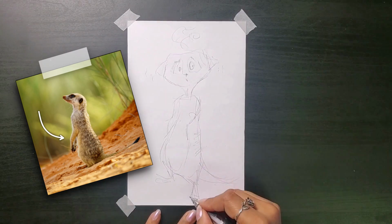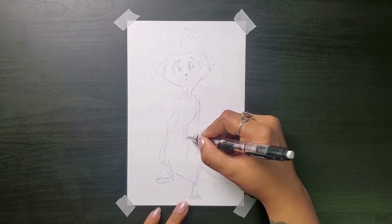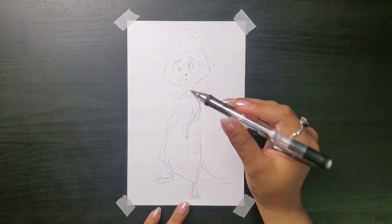I was gonna do that classic little meerkat pose with his hands, but then I thought, what if I make him sucking his little thumb?